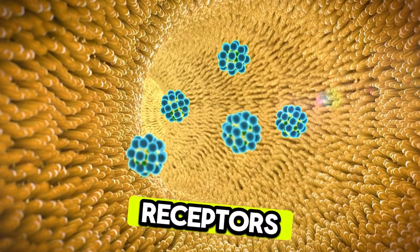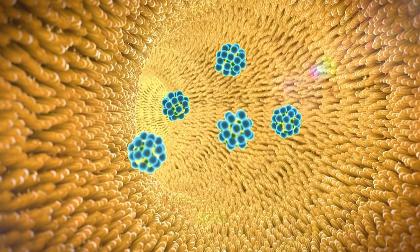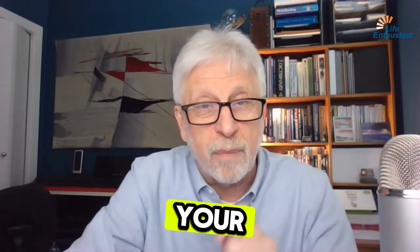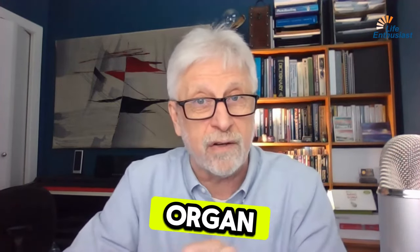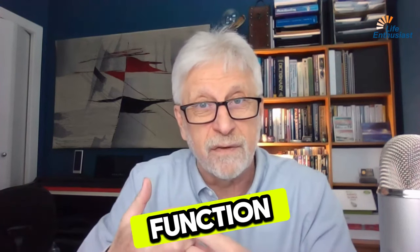So when your receptors are optimized, when they're functioning correctly, not too much, not too little, Goldilocks range, your body will function really well at the cellular level. That means every cell in every organ, in every function. So optimizing for the receptor function is really important.